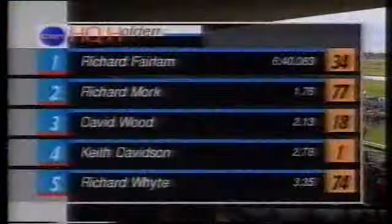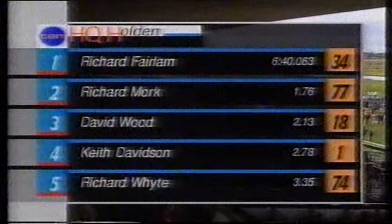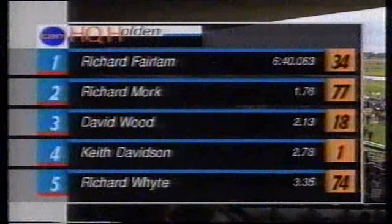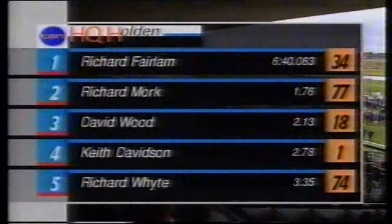Richard Fairlem takes the checkered flag from Richard Mork, and it's Wood that's moved into third spot in car 18, David Wood. Davidson, who started back in 20th, moved up to finish 4th outright, and Richard White 5th. And recapping those results there, Fairlem from Mork, Wood and Davidson, a real crowd favourite here, the HQ Holdens at Sandown. Very, very competitive motorsport. We'll be back after the break.